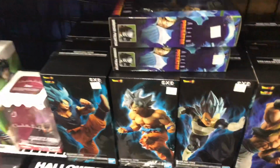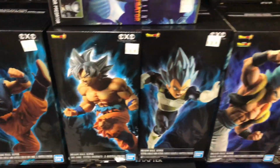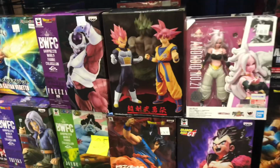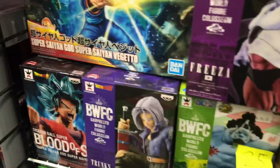Alright, so we have more Dragon Ball Z statues. Got some pretty cool ones. Not big on the $40 line, just because I don't think they're really worth much more than the Banpresto ones, but they have some really cool ones. I do want to get this Trunks eventually.